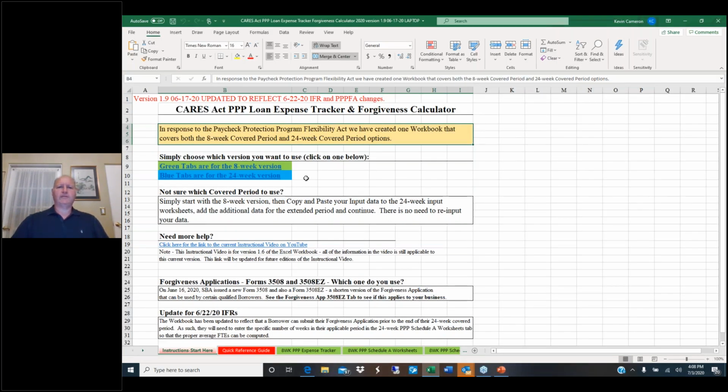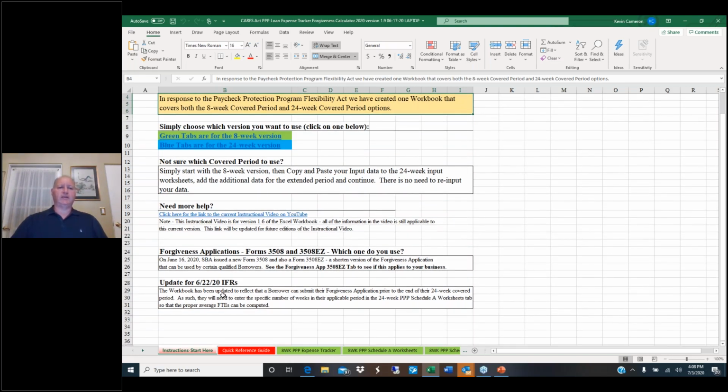When you land on the first home page, it's the red tab called Instructions Start Here. Like I've said before, this is where we're dropping basic information for all of our users to see what they should be looking for. New information gets posted here. You can see a notation that we updated the spreadsheet for a relatively minor change from the June 22nd IFR, which essentially told us we could file for a period less than 24 weeks, but more than 8 weeks. We'll get into that as well.